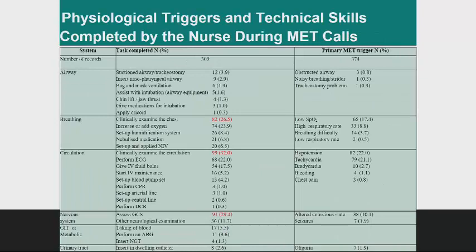So as you can see there, the physiological triggers and technical skills completed. This was a table that was completed by the nurse at the Met call. And you can see there the various systems and the various tasks that they had to complete. But highlighted in red are the 3 most completed tasks or interventions by these nurses.